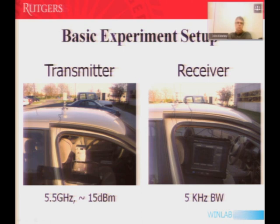Okay, so this is the basic experiment setup. You have an antenna at the center. In earlier work, we showed that that's the best place to put an antenna if you can. Put it at the center, otherwise you end up with more packet errors than you want to. It's battery powered. We have this sinusoid transmitter in the transmitter car, and then you have a receiver. I don't think it's very visible, at least not on the projector. You basically have a spectrum analyzer that captures the signal over a bandwidth of around 5 kilohertz, which is fairly narrow.